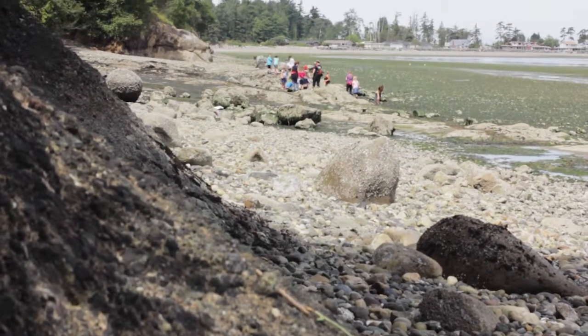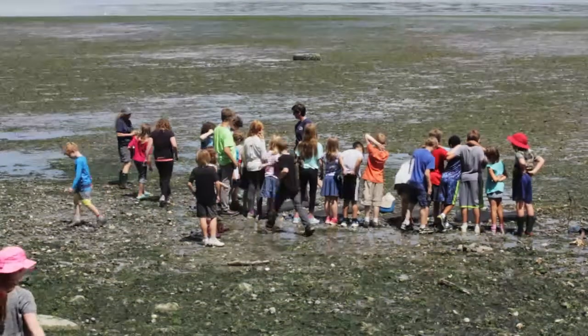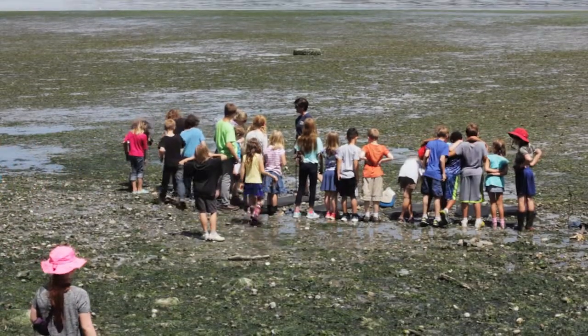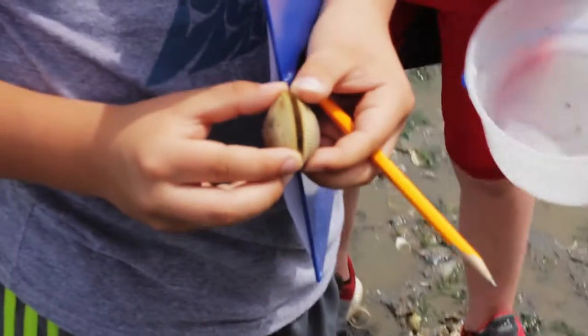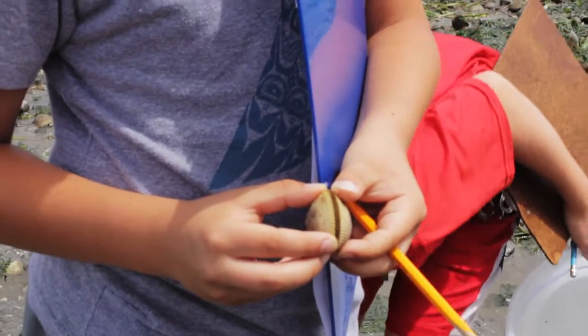Garden of the Salish Sea curriculum is a K-12 education program that uses shellfish as a vehicle to teach environmental science and stewardship.